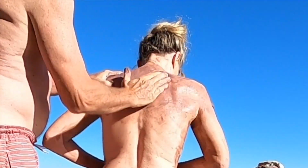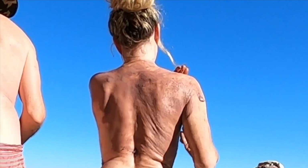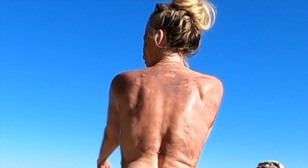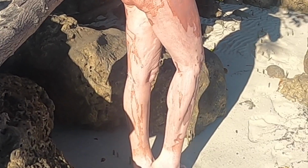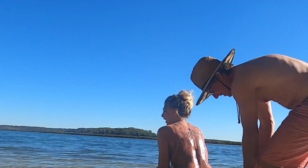So the really cool thing about this mud too is that it's got a little bit of sand in it, so it acts as an exfoliator as well, so it gets rid of all the dry dead skin cells as well, and then the clay has really good enzymes for the skin. How does it feel to be covered in it? It's wonderful. I'm drying and I'm starting to crack, so I need to go and wash it off. But it's lovely.